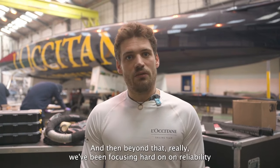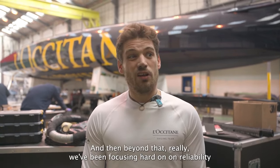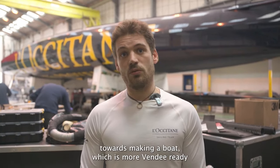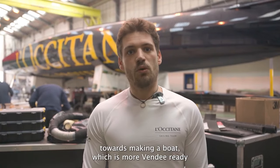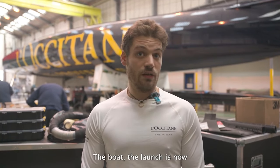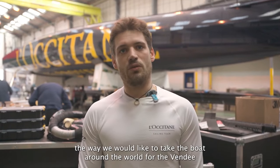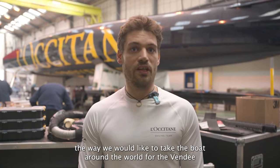And then beyond that, we've been focusing hard on reliability and redundancy and making sure that we're taking the first steps towards making a boat which is more Vendée ready. So the boat that launches now for the Transats is a large step towards the configuration, the way we would like to take the boat around the world for the Vendée.